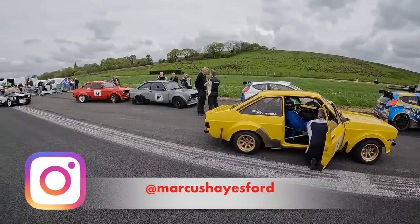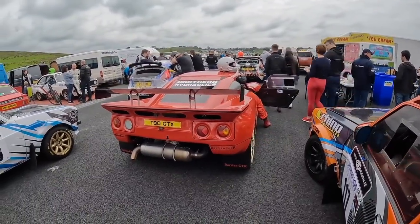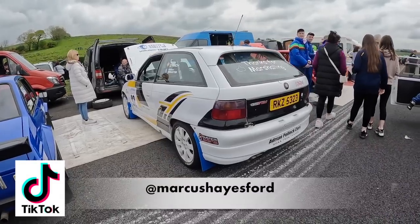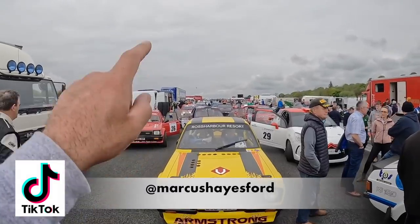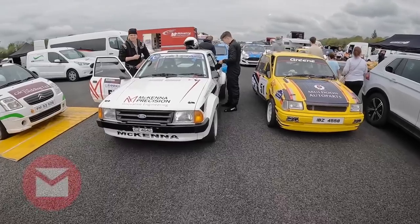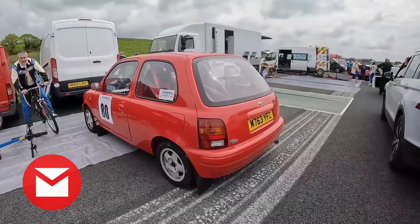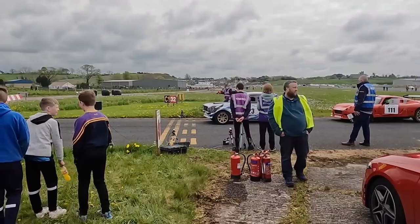Check these out, these are definitely more up my street. Loving the livery on this one. And I have no idea what this thing is. MILLINGTON humping it. Astra GSI rally car. Who are here today? The line is so long. Another Mark II, Starlet, Mark III Escort. How you doing? Mark I Escort rally car. Check out the Micra rally car.